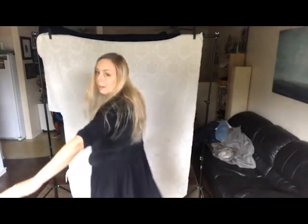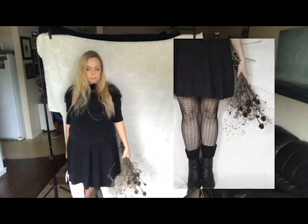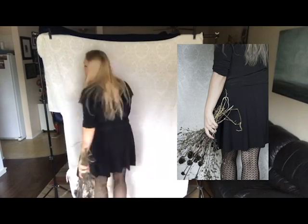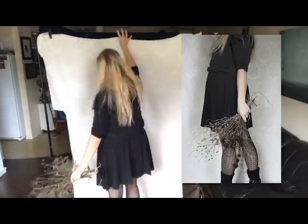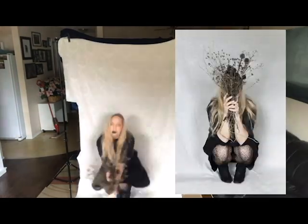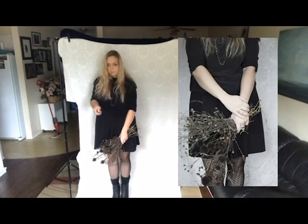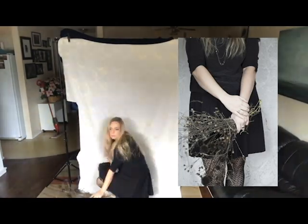So now I've dropped my camera down significantly to be shooting this area. So my upper body is not even gonna be in these shots. I'm literally just grabbing random things around my living room now to use as props.